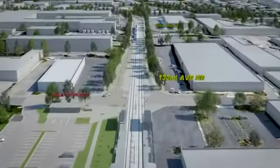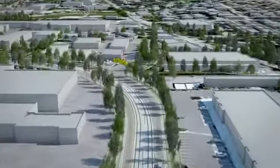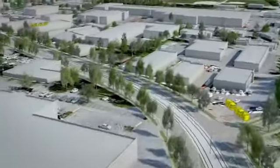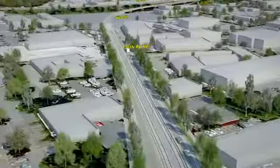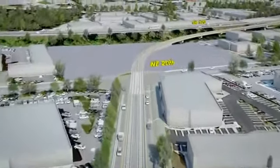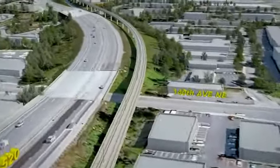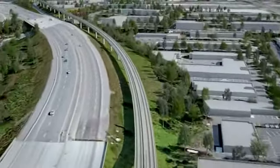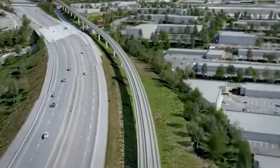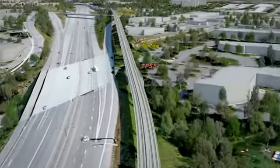Continuing at grade, light rail travels down the center of the roadway, along Northeast 16th Street. New roadway and urban design improvements like sidewalks, bike lanes, and planting strips will be added to meet city code requirements. Crossing Northeast 20th Street, Link enters the State Route 520 corridor and begins to climb onto an aerial guideway. The guideway is elevated over 140th Avenue Northeast and Northeast 24th Street.